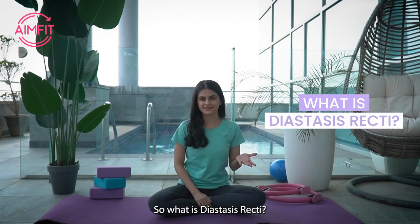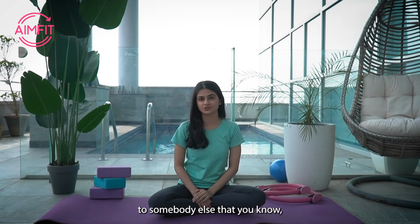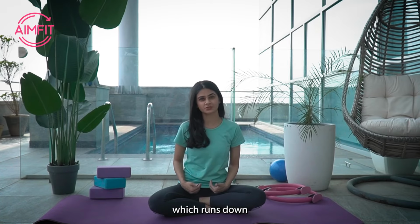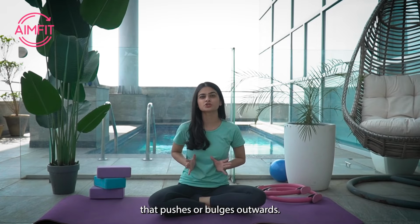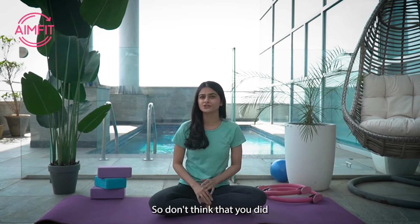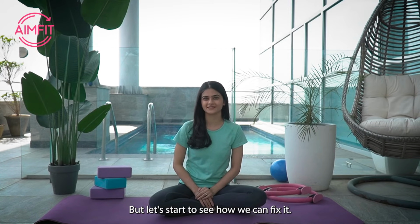So what is diastasis recti? You may have heard this or it has happened to somebody else that you know, but it is basically a separation of our rectus abdominis muscle which runs down the length of our abdomen. It's a separation that occurs due to the weight of the pregnancy that pushes or bulges outwards. This phenomenon actually happens in 100% of pregnancies, so don't think that you did anything wrong, but let's start to see how we can fix it.